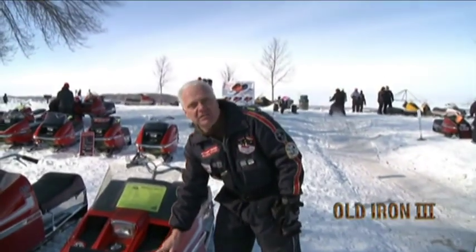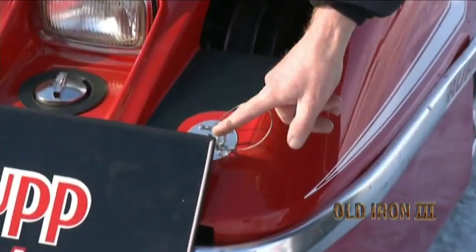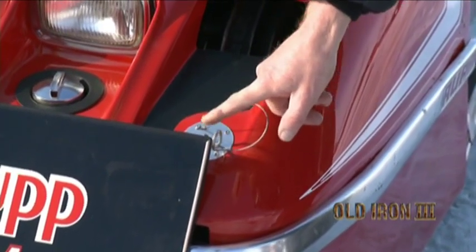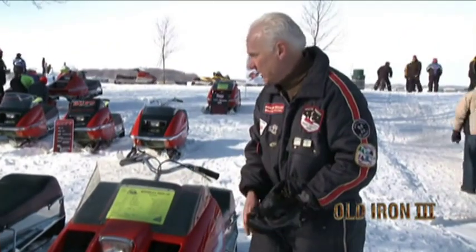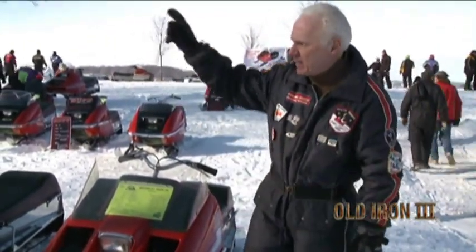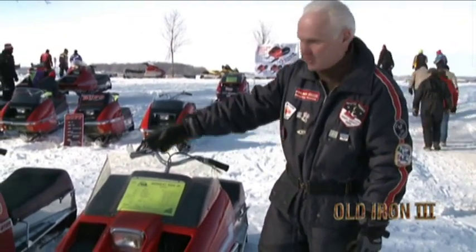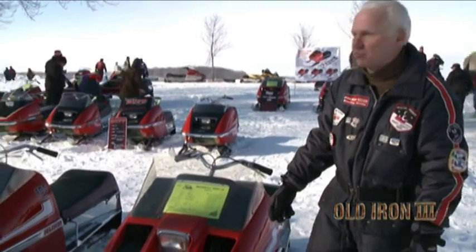Notice the hood pins. Cars of the era, this was a hot trend. Mickey Rupp was into the automotive themes. So you see hood pins that literally held the hood down on these Rupps. And we were happy that so many came. I don't know who's going to win this class because there's a tremendous amount of competition here in this row of Rupps.